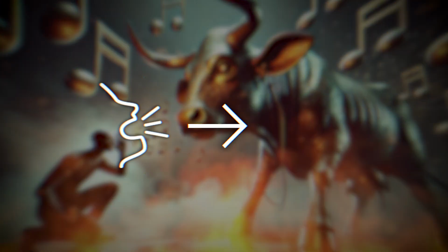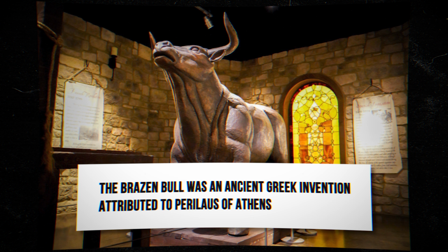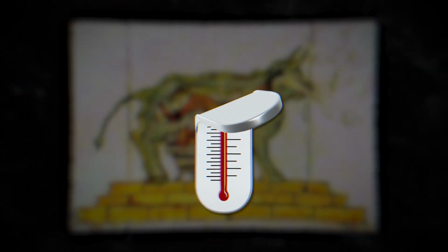The Brazen Bull. What if your screams became music to the ears of your captors? The Brazen Bull was an ancient Greek invention attributed to Parallos of Athens. Victims were locked inside a hollow bronze bowl and a fire was lit underneath. The metal would heat up, roasting the person alive.